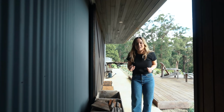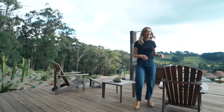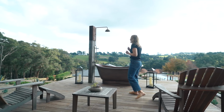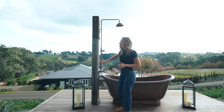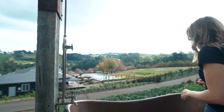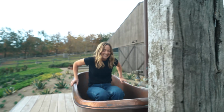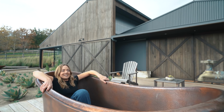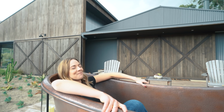You know I love an outdoor bath. This one is next level. A phenomenal copper bath, plus reclaimed sleeper. Again, they've been very smart with their engineering. They've got the steel brackets here to create an outdoor shower as well. I'm getting in, guys. You know I will. Oh my gosh, this is like the deepest bath of all time. Oh my lordy lordy.